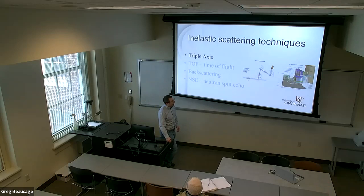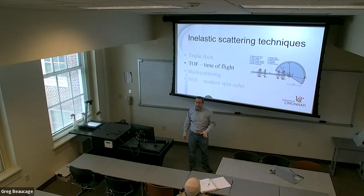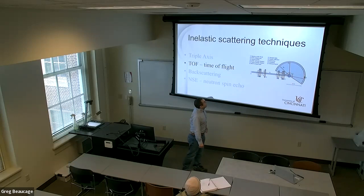Okay, triple axis. So time of flight is a more modern approach that does pretty much the exact same thing as triple axis. In this case, you put your sample in the middle of a big bank of detectors, okay? And these detectors are covering many angles and they're constantly collecting.